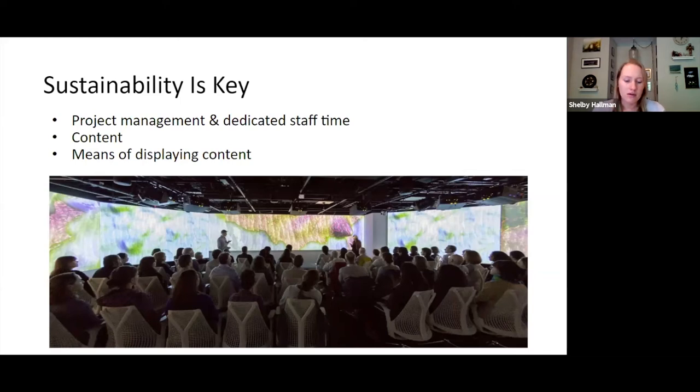We also thought about and learned a lot about considering sustainability surrounding content. There are multiple creators and owners in this situation. And so with so many different projects and content types, we had to ask a lot of questions about who maintains these products over time, especially using this technology. And we learned to consider the means of displaying this content.